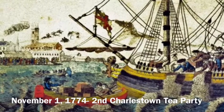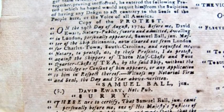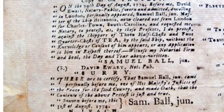Following that year, the Second Tea Party began on November 1st, 1774. Not much is known about this party, except this time the ship was called the Britannica and was captained by Samuel Baugh, Jr. of the British East India Company.